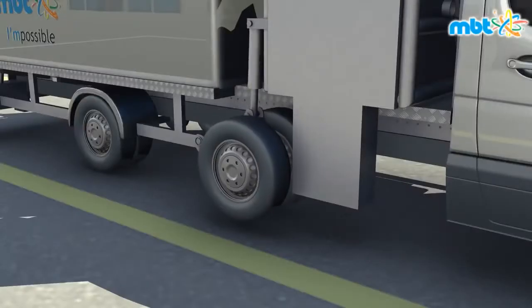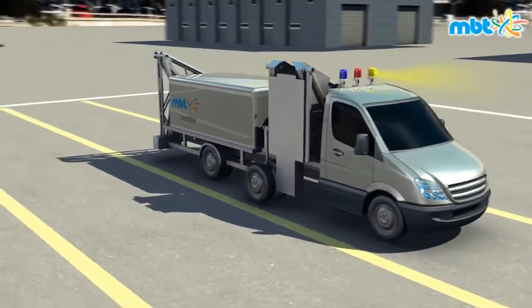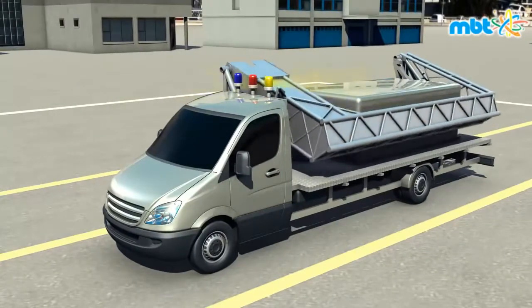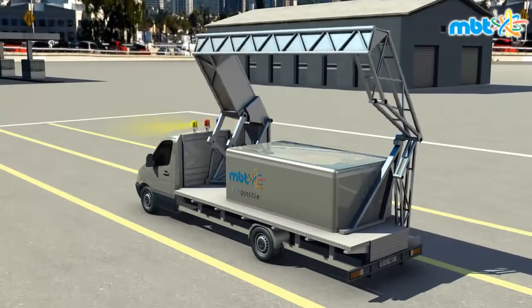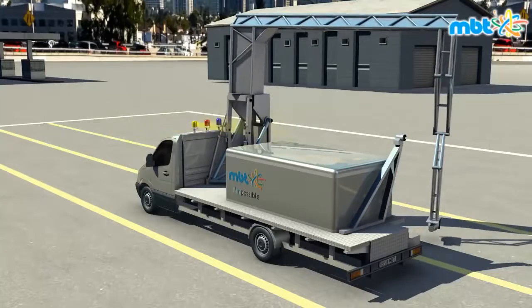RoboScan converts automatically from transport mode to scanning mode by deploying the boom following an automated sequence. The boom has been designed as shape and structure in order to minimize its own weight, to maximize its performance, and to fit inside a high-cube ISO container for immediate freight transport around the world.